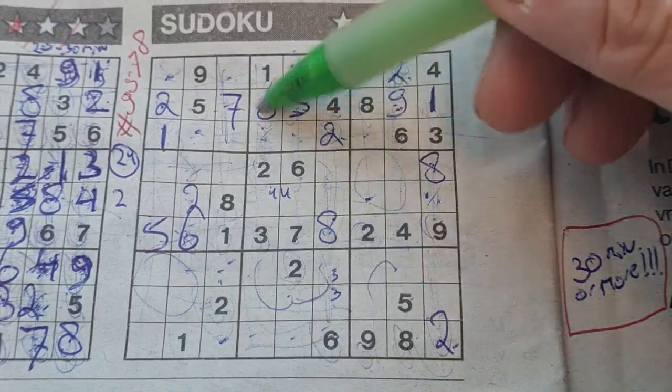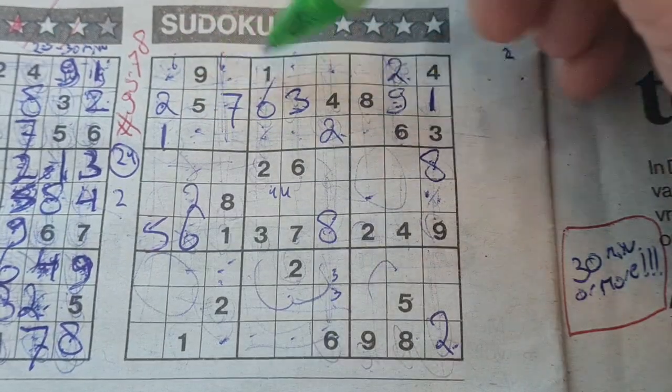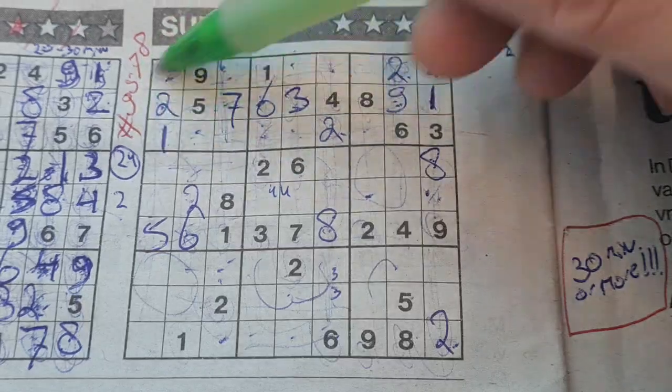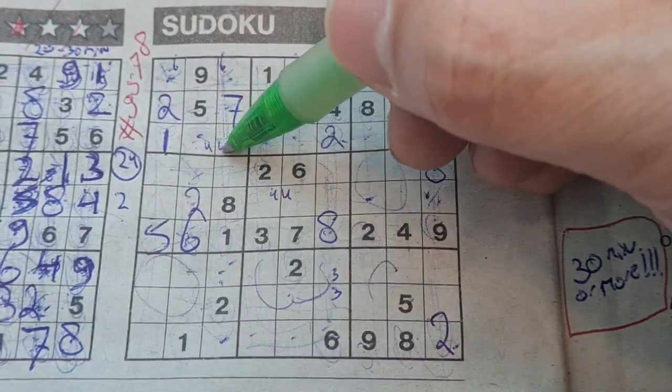Six in the third row, 6 in the second row. So in the first row, the only two places left for the 6 could be here, could be there. Need a 4, one of the missing numbers in this big square is number 4. We have a 4 in the first row, no 4 in these two boxes. So the 4 could be here, could be there.